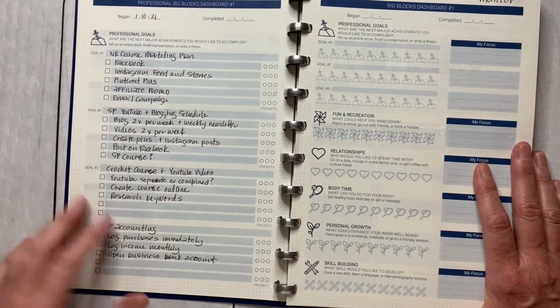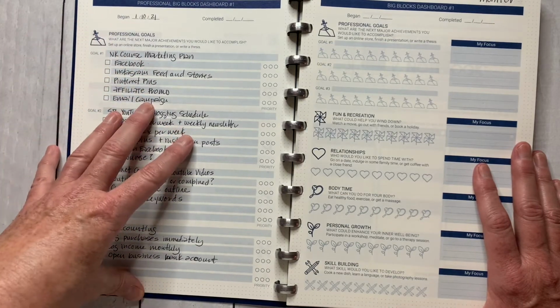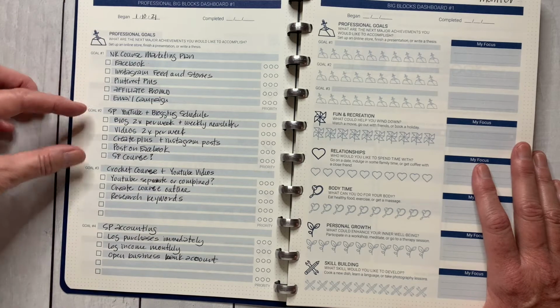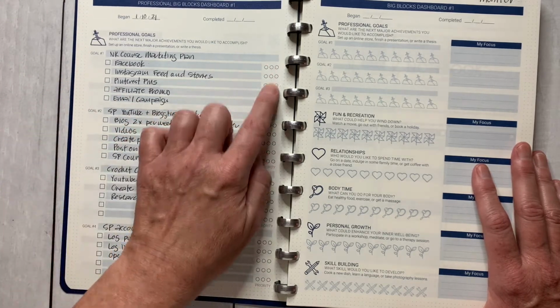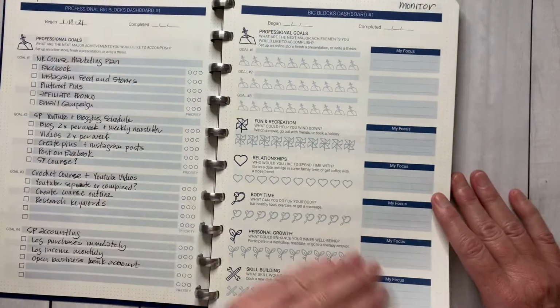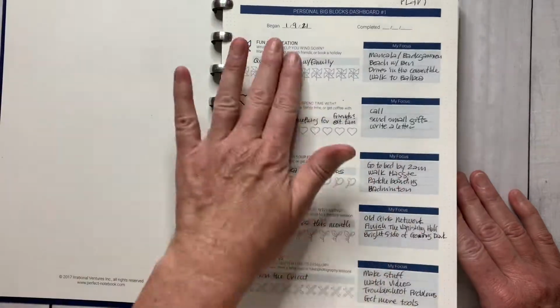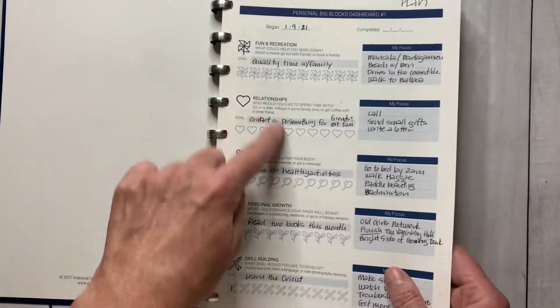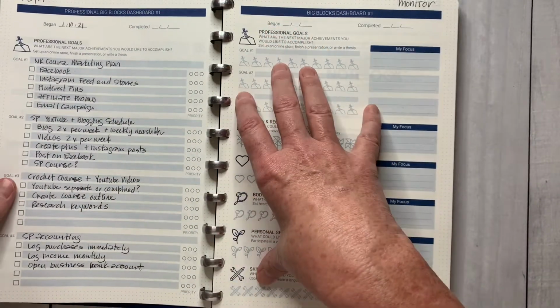There's this page that you can do the exact same thing for all of your professional goals. So I listed out my goals and what I wanted to be doing, and then you go and prioritize them. Same thing, you mark them off when they're completed. And this is just more of the same, I believe. This page and this page are actually combined into this.